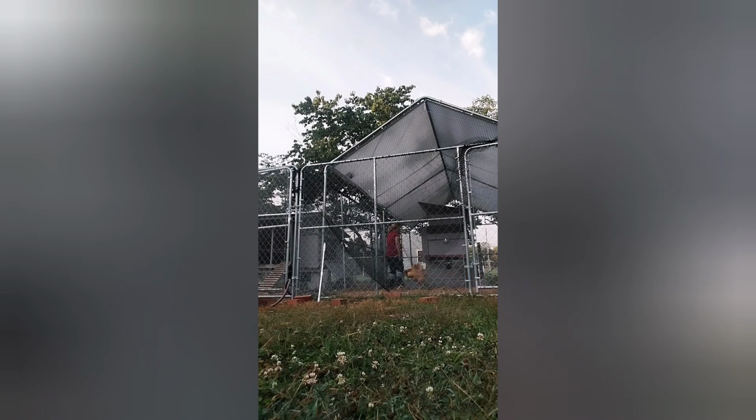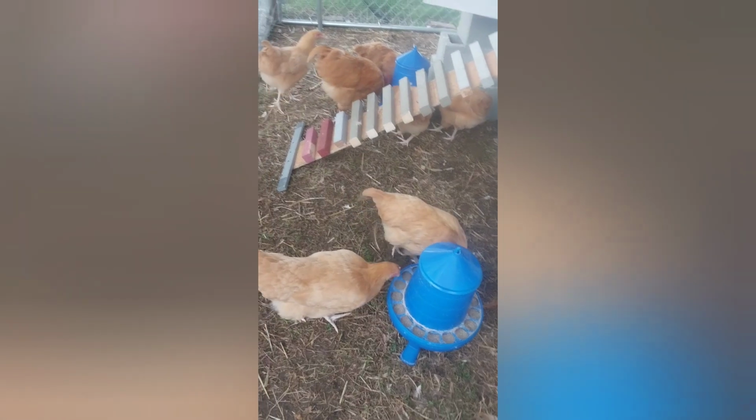And with the heat of the summer, all that poop that has come down to the ground is going to dry out, and there's not going to be a smell in the area. As you can see, the bottom of the coop has hardware cloth, and here I am hosing down all that poop. It takes me probably less than 5 minutes in the morning to hose each of those coops.